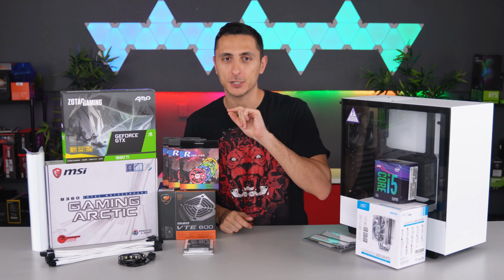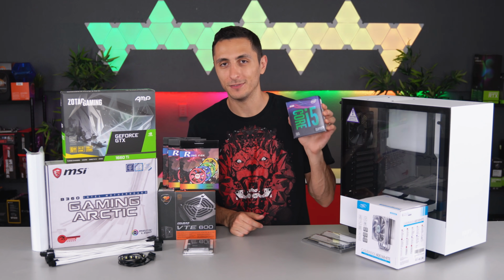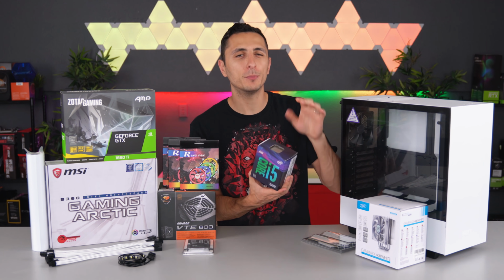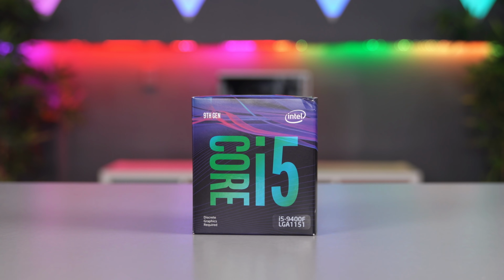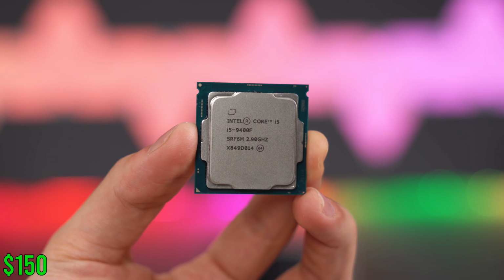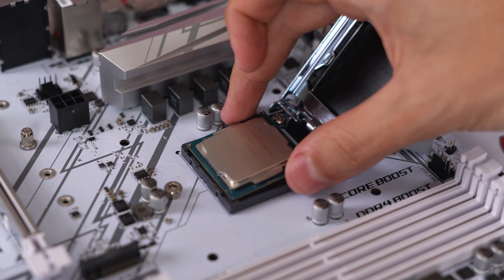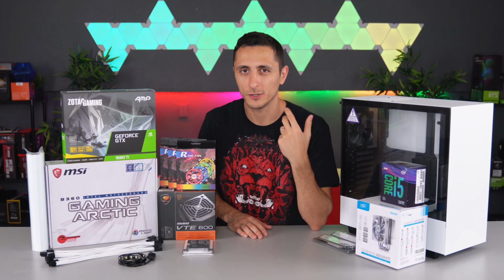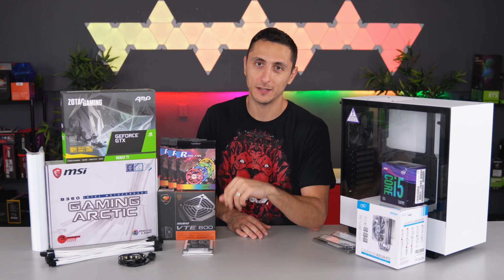Before we jump into the gaming benchmarks, let's go over the parts real quick. Starting with the CPU, I went with the i5 9400F, which a lot of people don't know about. It's a locked 6-core processor with no hyperthreading and a boost clock of 4.1 GHz. This processor goes for only $150 and it competes against the Ryzen 5 2600X, which is now going for the same price. Since AMD launched their new 3rd generation Ryzen chips, the 2nd generation chips have dropped in price significantly.